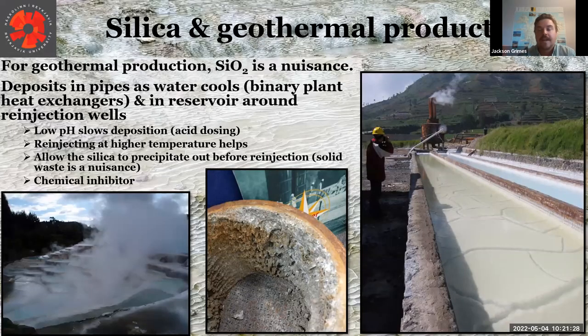So in geothermal production, silica is considered a nuisance. It will deposit in pipes, and as the water cools, it will form around in the piping, as you can see in this middle picture here, and it can cause blockage and basically reduce your production. And of course, that is a problem when efficiency is of a high concern. So some things that geothermal sites do to avoid this is acid dosing, re-injecting the water at high temperature, and this allows the silica to precipitate before re-injection. You can also use chemical inhibitors to break down the silica in the piping.